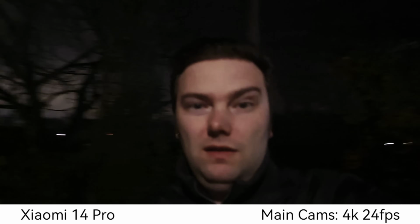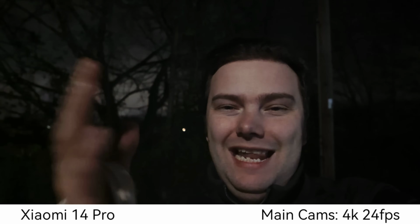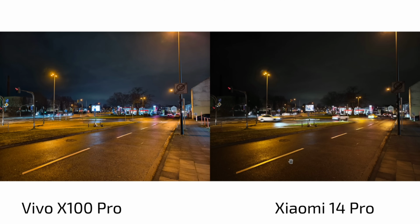And now I'm in the dark and turning around, the dark now in the background and the light shining on my face. What do you think about the quality here of the Xiaomi 14 Pro? Here we have the night photos.